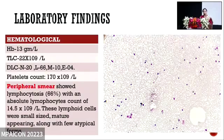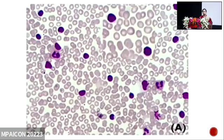We initially received the CBC of this patient. There was mild leukocytosis, the count is 22,000, with relative lymphocytosis. So thinking it to be a simple case of probably CLL, the resident subjected the sample to flow cytometry, saying that probably it's a CLL with some CLL/PL-like cells or some mild atypia. Again, a higher power image of the same: largely small mature appearing lymphoid cells and some showing mild atypia.